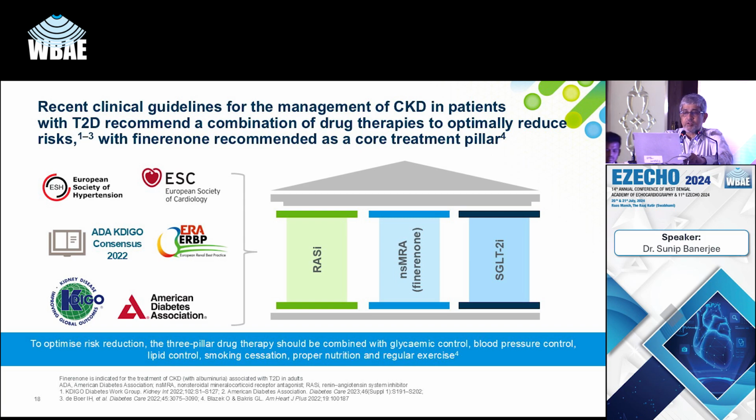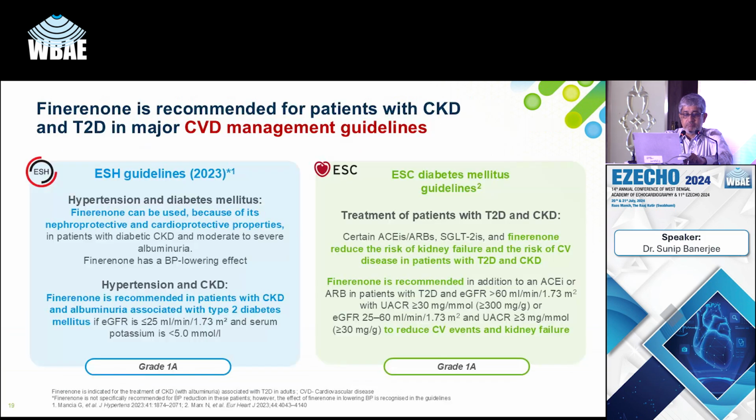The combination of an SGLT2 inhibitor and an MRA on top of ACE inhibitor or ARB treatment will presumably give a better survival benefit in the future, and that's how the kidney and diabetes groups are also trying to build a foundational 3-therapy approach for diabetic kidney disease. We are already using these two, and probably we should also use this new molecule, which is called finerenone.